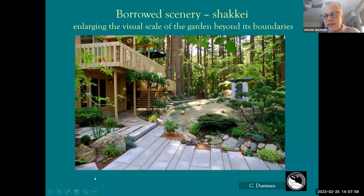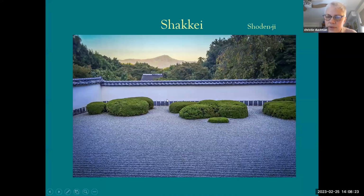And sometimes this is less of an opportunity for us in the city, but this idea of enlarging the visual scale of the garden beyond its boundaries. So for this garden that I designed here, this woodland that you see is actually not the homeowner's property, but they're borrowing it. So the idea of borrowing the view. So in this Japanese garden here, they're borrowing the view of Mount Fuji. You know, and how does the mass of that interact with the mass of the very carefully raked gravel?